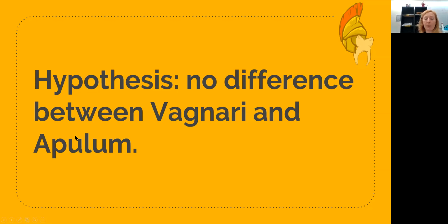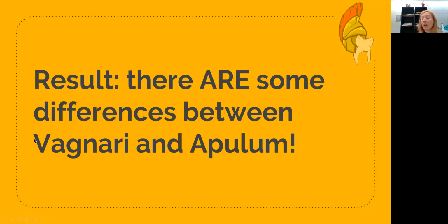Okay, so now knowing what we know about the history of Vanieri and Apulum and knowing a little bit more about their diets, I had originally hypothesized that there was not going to be a significant intersite difference between Vanieri and Apulum in terms of DMTA values. But as luck would turn out, there were some differences between Vanieri and Apulum individuals that I studied. So let's get into what those differences were.